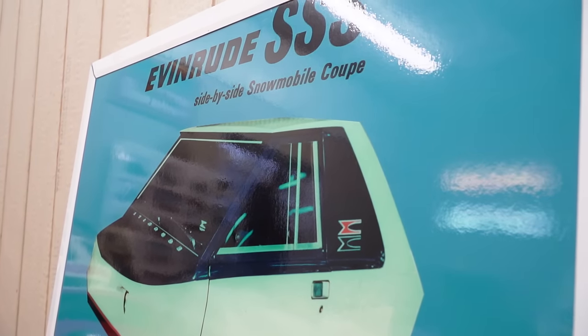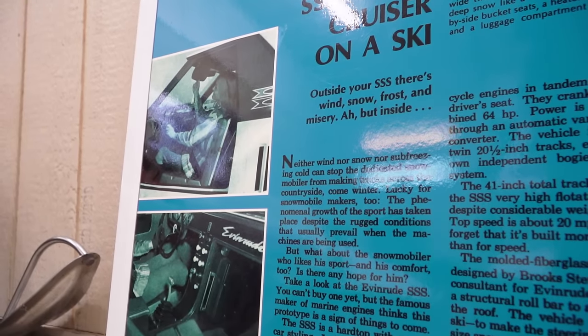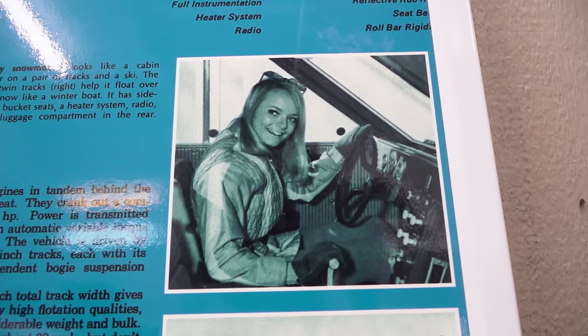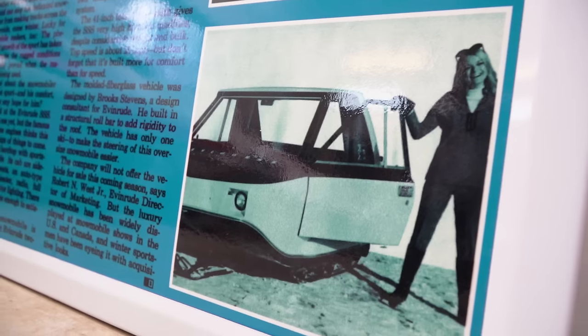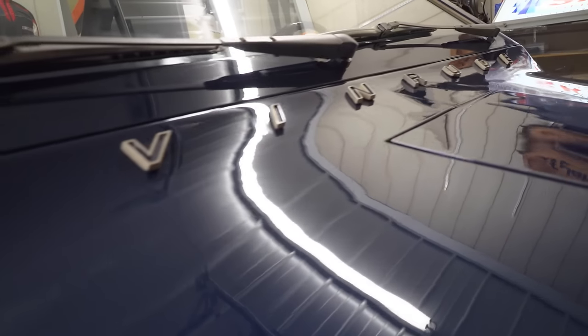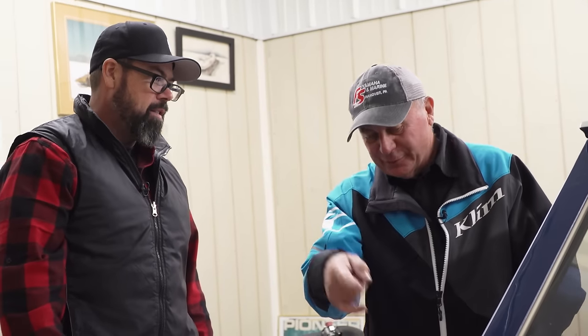Older guy. Didn't think snowmobiling is too cold, you're out in the open. We need to make something that... We need to refine it. Yes, refine it, and mom will want to ride in it. And they put stock OMC opposed, I call them squish squash engines, this is what powered this thing. Reverse, electric start, heater, radio, single ski, twin 20-inch tracks under this thing.